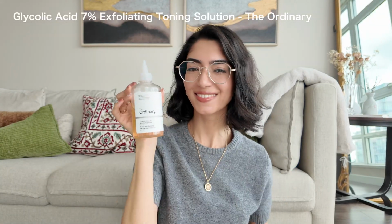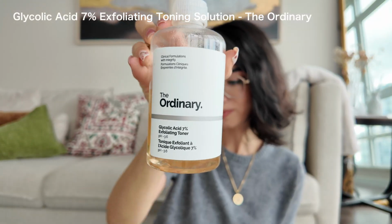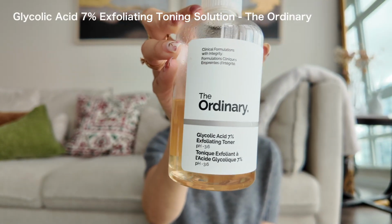Apparently this hack also helps with dark skin in the underarms. That was not something that I was particularly interested in or have tried to track over the years that I've been using this, but I thought it's worth noting in case that is something you struggle with. I was more so interested in the property of glycolic acid as a chemical exfoliant under my arms to keep that area fresh and clean before I go in with a deodorant.